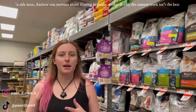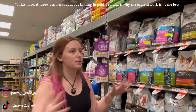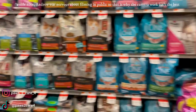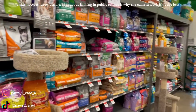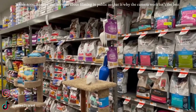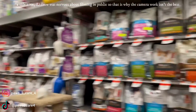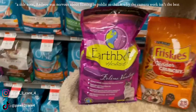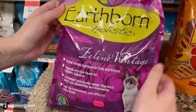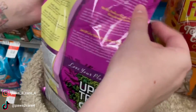Okay, so for the smaller pet supplies companies, this is something that you will see for cats. The cat section for cat food seems to be much smaller than dog food. I mean, this is the only cat food that we have, the dry kibble. I guess basically the same. There's this difference right here. Okay, Earthborn Holistic, very good brand. Let's look at the ingredients.